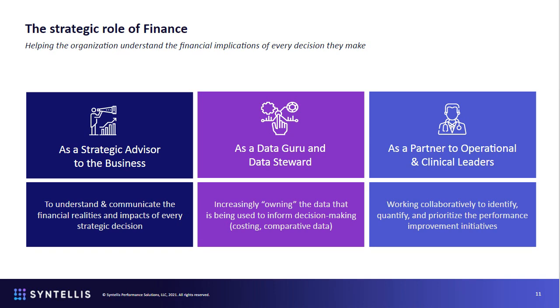And on the right-hand side is really the engagement side. The finance function is increasingly working not just with operational leaders, but more so with clinical leaders as well, to really understand, as we used the term before, the financial realities or ramifications of clinical variation, as an example, unwarranted variation, as we should say, and what that really means to the organization. So this is really the important role that finance plays for an organization today, both from a planning perspective, from an analytics perspective, and also from the transformation side of the business as they start to engage the broader organization around both operational and clinical transformation goals.